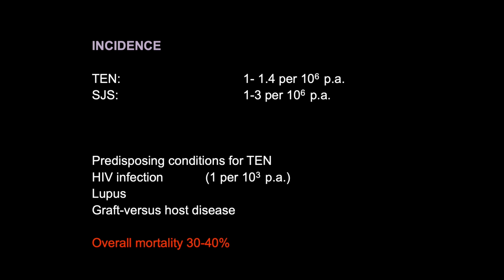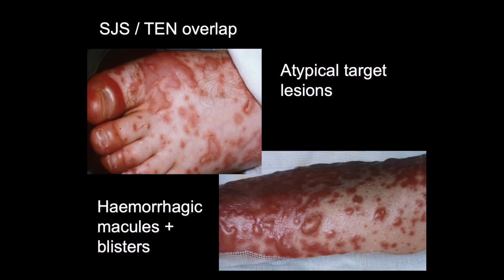Toxic epidermal necrolysis is more common in patients with lupus erythematosus. And as mentioned previously, TEN can be part of acute graft versus host disease. As mentioned, toxic epidermal necrolysis can be a very severe condition, and the overall mortality is anywhere between 30 and 40%. This is an example of Stevens-Johnson's toxic epidermal necrolysis overlap.